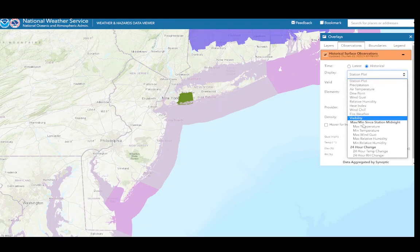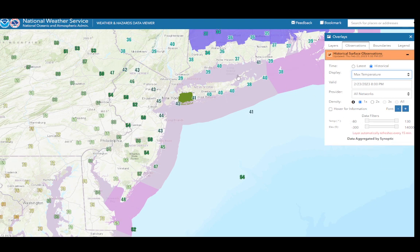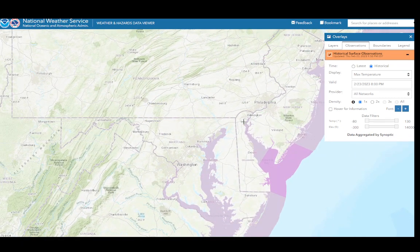And the high temperatures for today. You can see only low 40s for Long Island. As you got into New Jersey, you can see mid-50s along the coast. And then as you worked your way inland, it was low 60s. Philadelphia looks like they got into the mid-60s. And then as you get to Pennsylvania, you got 70s and even 80s.